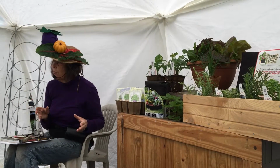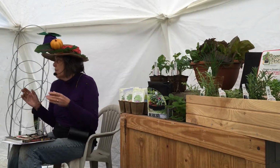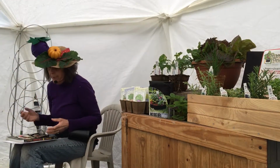There's the young people who live in apartments or rent and everything has to be portable. And then there's the other side of the coin where people are downsizing and moving into smaller places, but they still want the beauty of a fresh tomato.